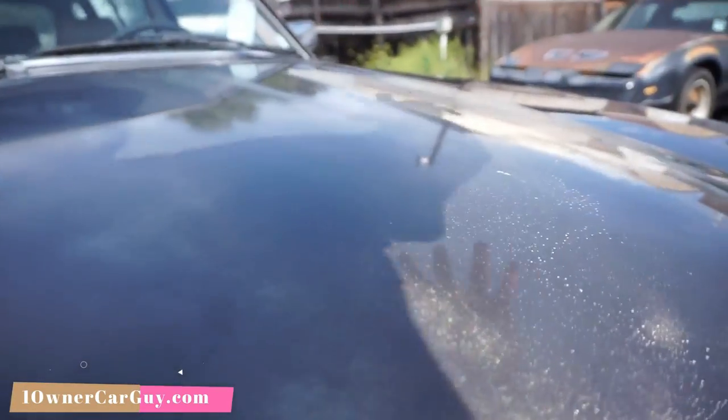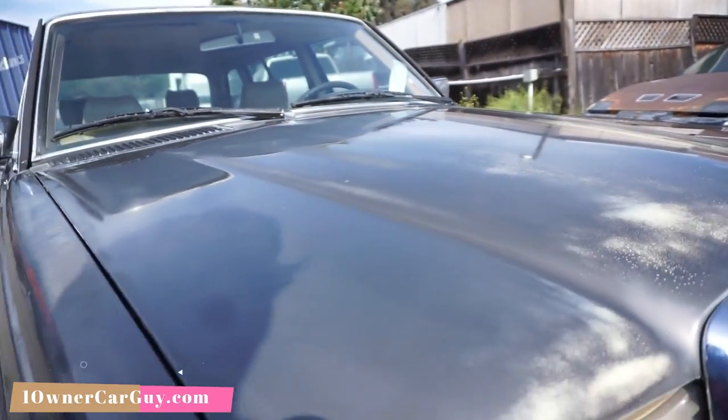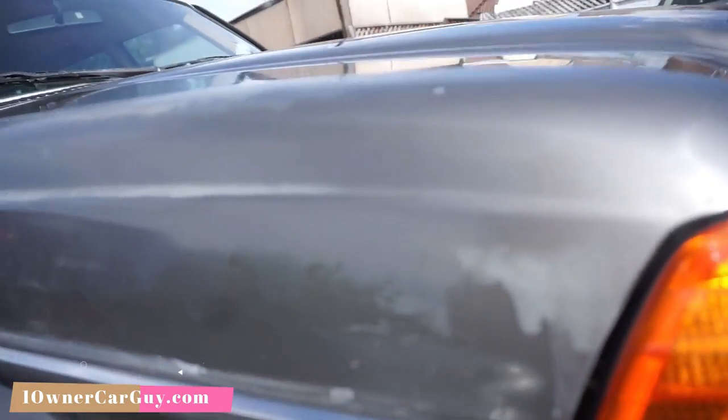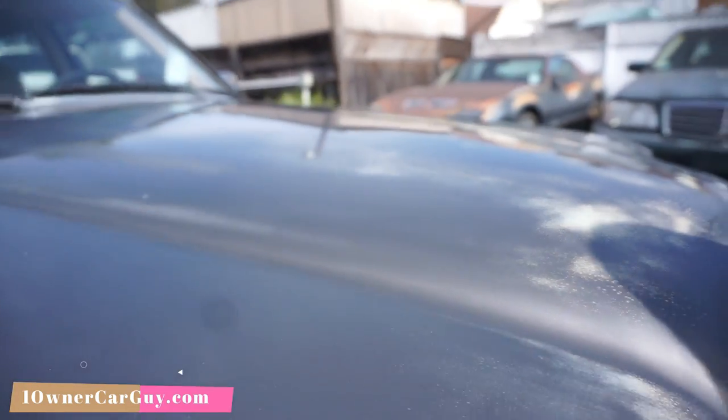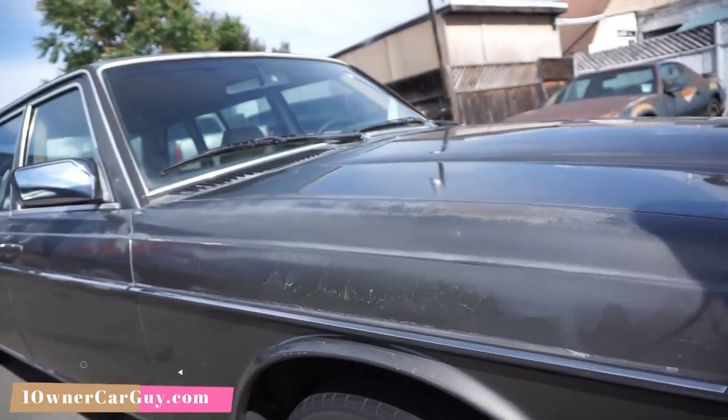Okay, you can see the paint is faded. It's just old and it's sat. Clear coat's all gone. You can see where there's clear coat here, and it's not here. It just lost the paint because the clear coat left. So that's what you're dealing with.